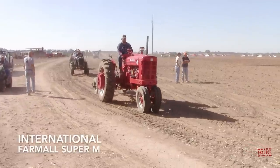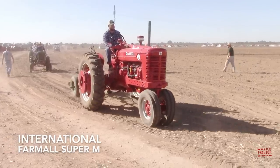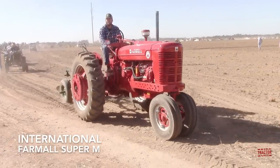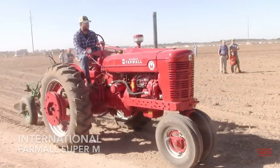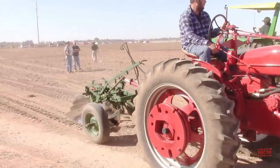This is Jason Turner from Hopkinsville, driving a 1953 Farmall Super M, and a 345 plow behind that 1953 Farmall Super M. This is Jason Turner from Hopkinsville.